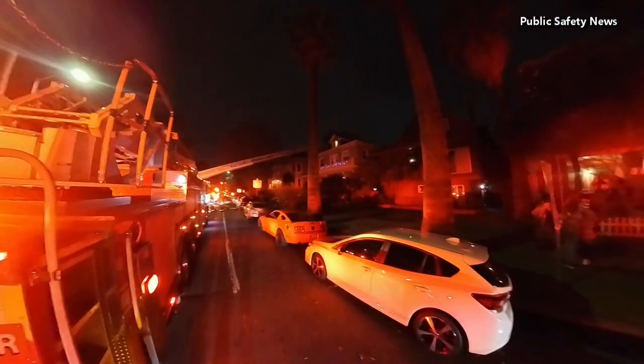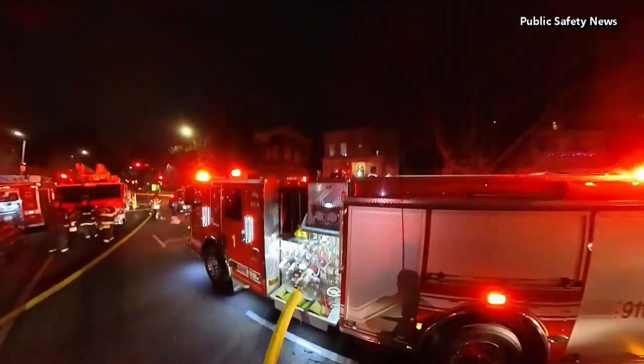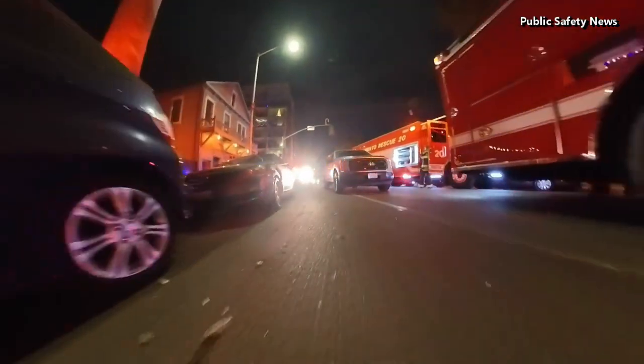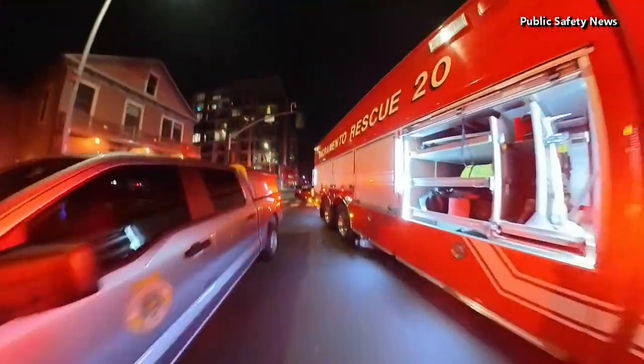So we just went through a big RIC, what we call an MCD, a multi-company drill, where everyone rotated through doing different levels of RIC training and doing command training as well in the event of a mayday. So the investigators have been in there for some time now. They're working to try to determine cause and origin.